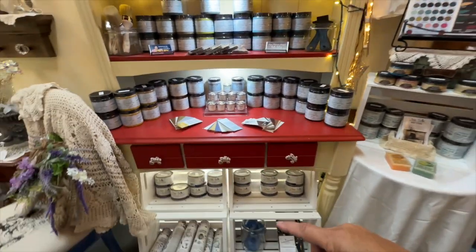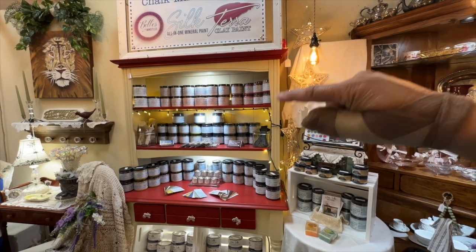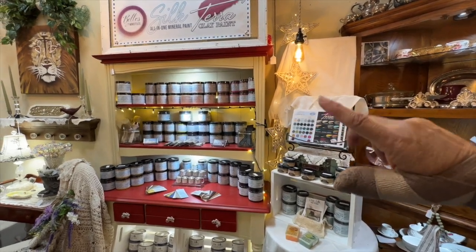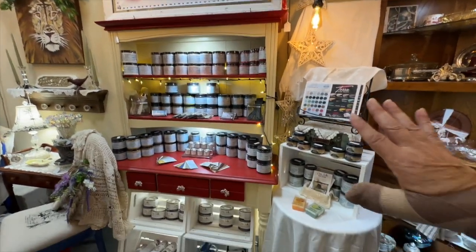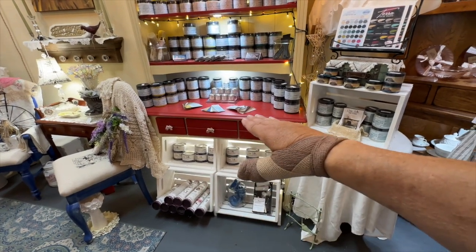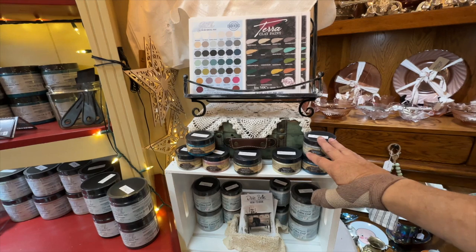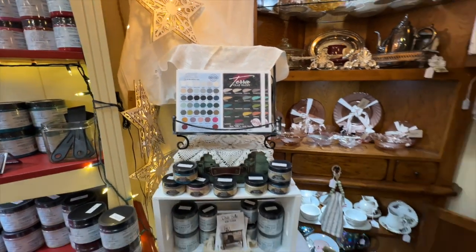and here is our Dixie Belle paints, the silk mineral paints that are the all-in-one. They have the top coat and the everything in it that you need. And there we go, and there's the whole setup. Now here's our transfers down at the bottom and our stains. We have color charts for you to look through. And then here is where you can get extra coat, or we even have the metallic paints. And we have color charts. Now, if you make a purchase, you get one of these for free.